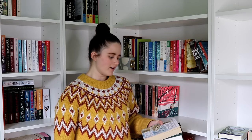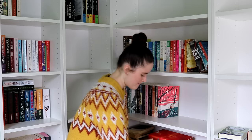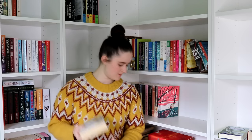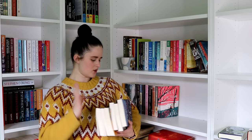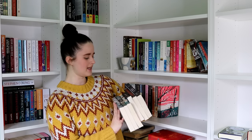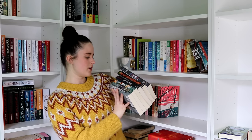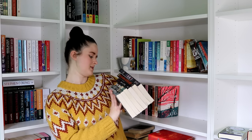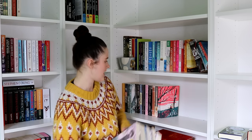Some ones that have previously lived with our deluxe classics but aren't officially deluxe classics are The Odyssey by Homer, and then two copies of Watership Down by Richard Adams. And then the final deluxe classics are Dubliners by James Joyce, One Flew Over the Cuckoo's Nest by Ken Kesey, Lord of the Flies by William Golding, Storm of Steel by Ernst Jünger, Alice's Adventures in Wonderland by Lewis Carroll, and Wuthering Heights by Emily Bronte.